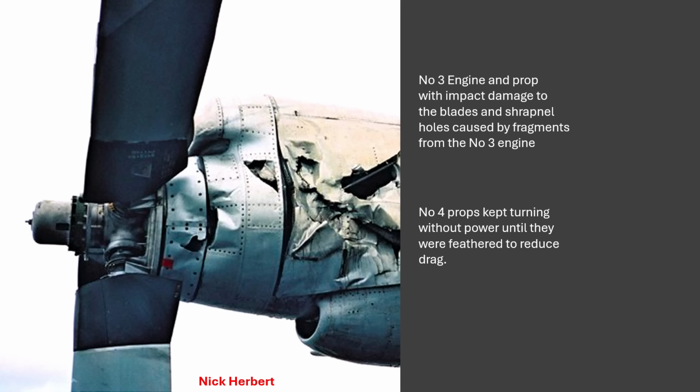They wisely decided not to touch any of the power levers, leave them where they were, and feather the number 4, because there's nothing else you could really do. And luckily it feathered with the E-handle. You pulled the E-handle and it actually feathered. So that was another saving grace on the day.